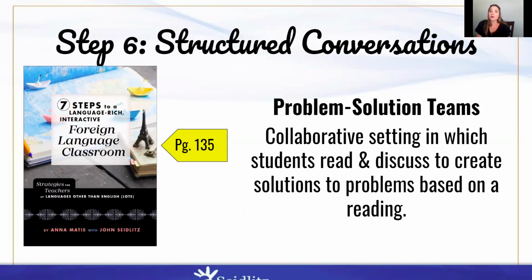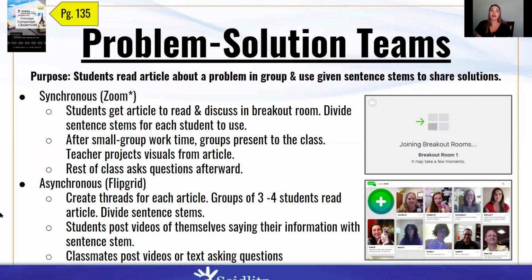It's called Problem Solution Teams. And basically, students are going to be reading an article in groups and coming up with solutions to whatever problem was presented in the article. And again, they're doing this together, so they're required to talk to one another. So if I'm thinking about this, I'm thinking about 2 different ways. The first one is ideal, especially for online, which is synchronous.